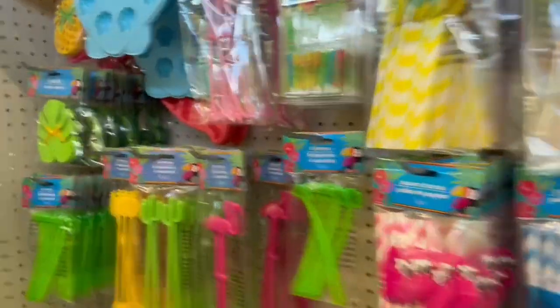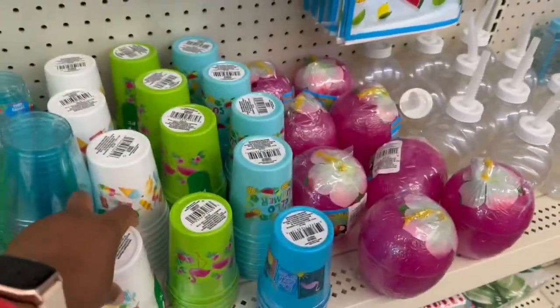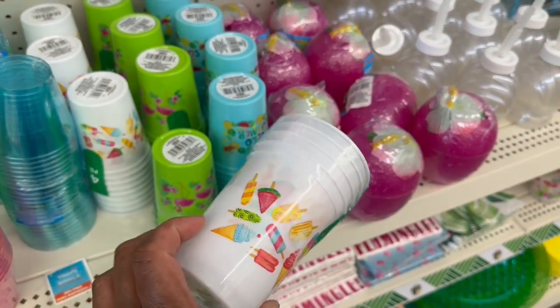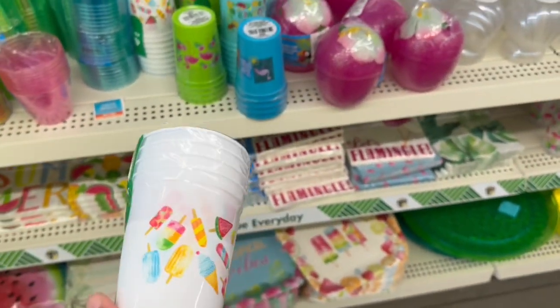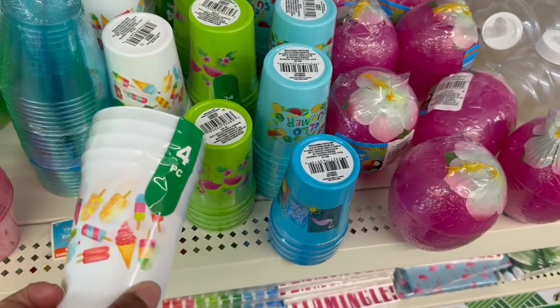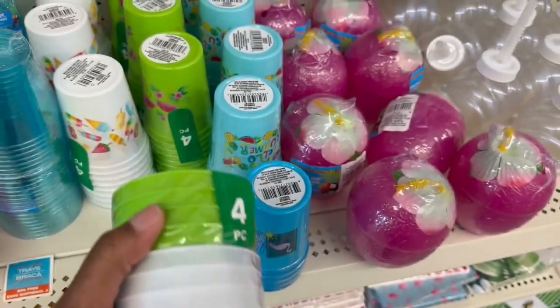Let's see what else they got. The stirrers are cute. Oh, I think I need to get some of these. These little tumblers. Y'all, my kids have thrown away so many cups. It's ridiculous. I think I'm gonna get some of these. The white one and the green one. Pick up some of those.